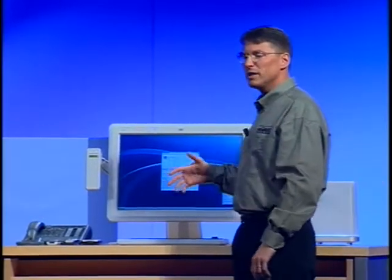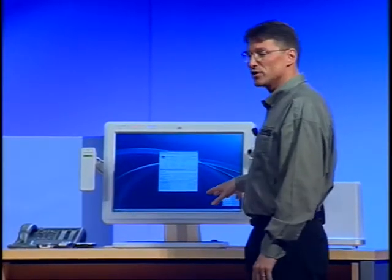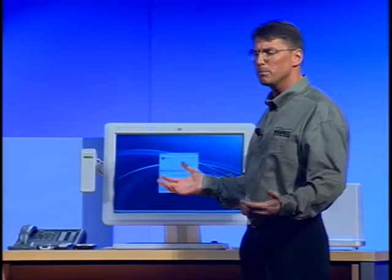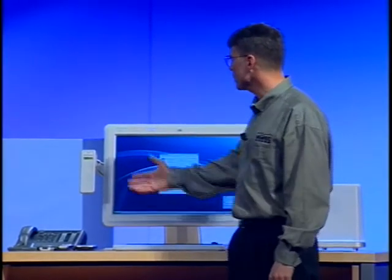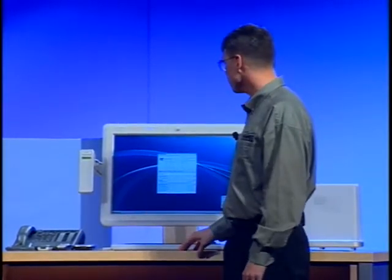The incoming call immediately muted my music, so it wasn't a source of background noise for my call. It also set my presence information to indicate that I was on the phone. When I hit the speakerphone button, it actually creates a virtual speakerphone from the speakers and high-quality microphone that are already built into my system. When I picked up the handset, it automatically transferred the call to the handset. The same thing would have happened if I had picked it up on a Bluetooth headset.